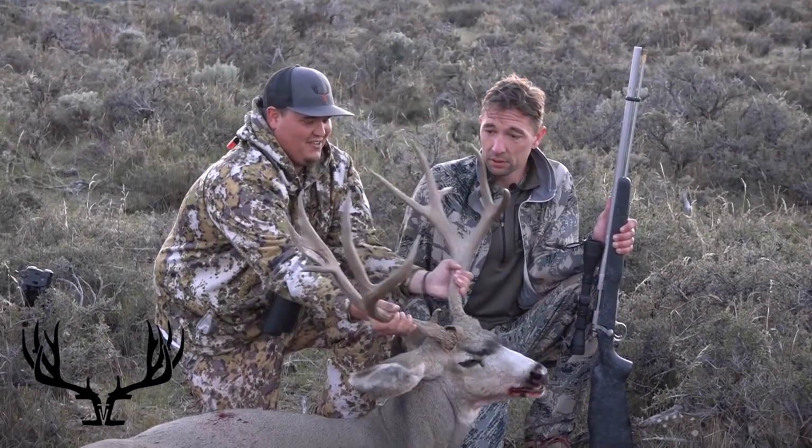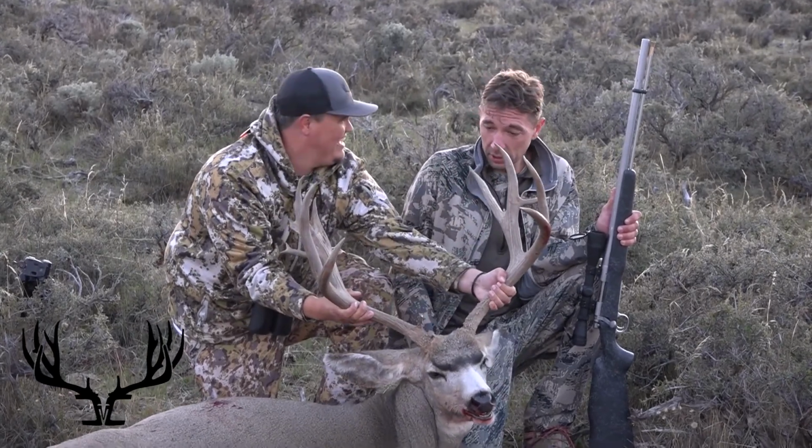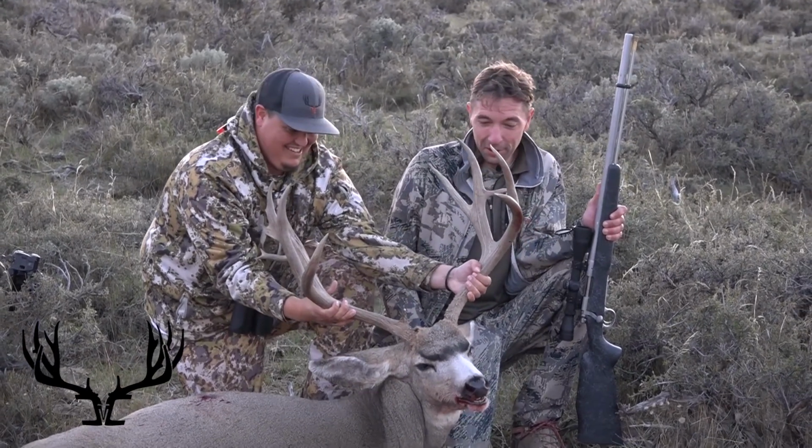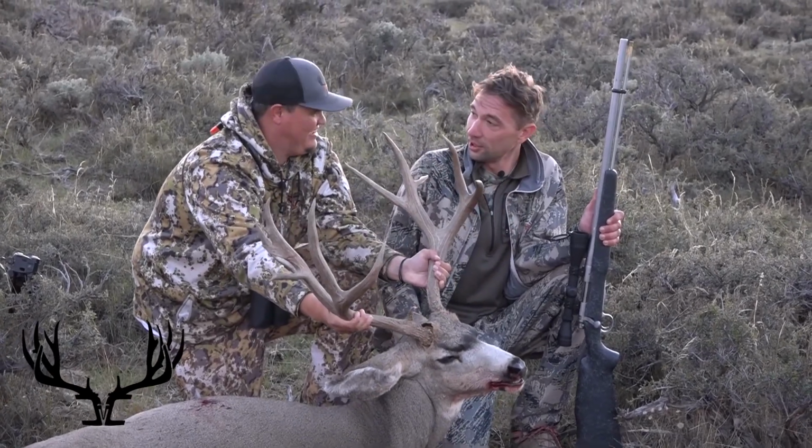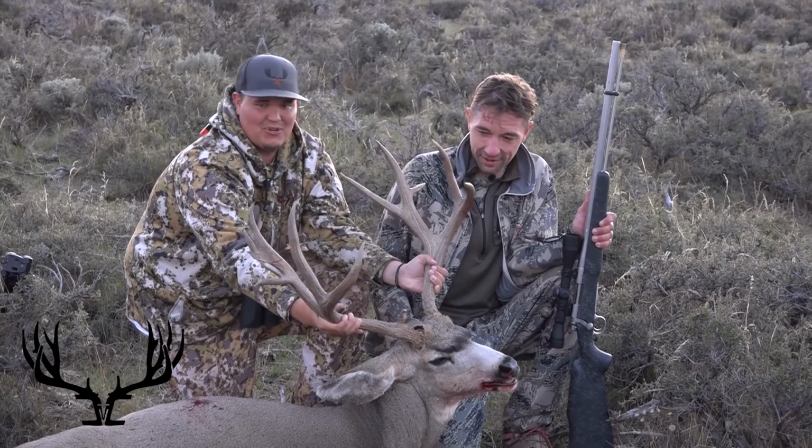Yep. That's a great buck. There was absolutely deer everywhere. A bunch of other bucks in the group. Yeah, that was an awesome job. You made a great shot. He didn't go far at all. No. Perfect. It just worked out perfect.